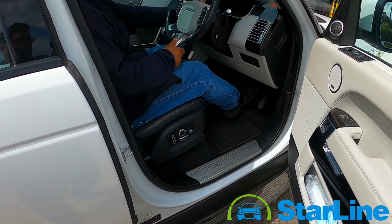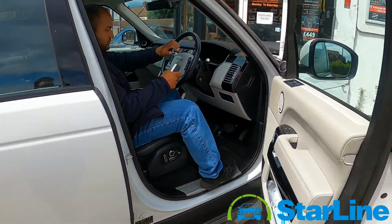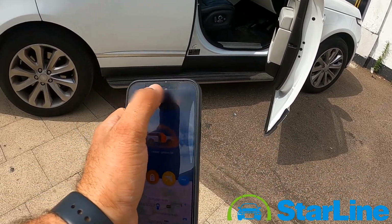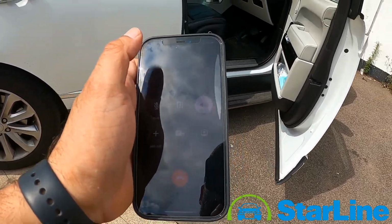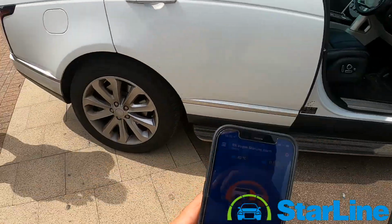He's going to try to start the vehicle as well. Won't start because the tag's not present. So if Richard just goes and grabs the tag from over there, and it's phoning me again, let's see what it says now. "Ignition is on." So it's telling me that someone's attempted to start the vehicle by hitting the ignition. So he's just come with the tag.